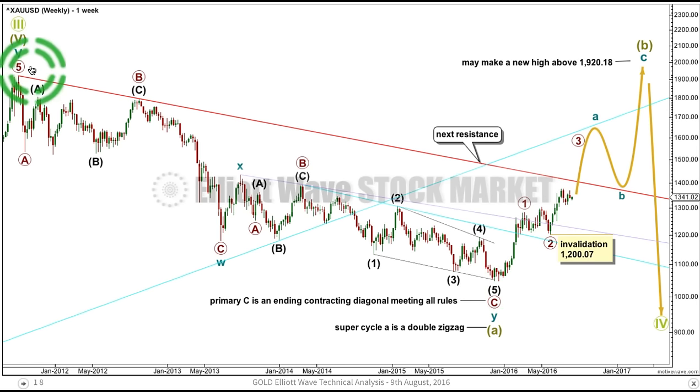Going back to the structure of Supercycle Wave A as a double zigzag, it all has a really good fit. We have a 5-3-5, the first zigzag and the double ends here. There's a ratio between A and C, and here's the only problem I can see for this wave count. Primary Wave B here technically is a running flat because intermediate C failed to move beyond the end of A.